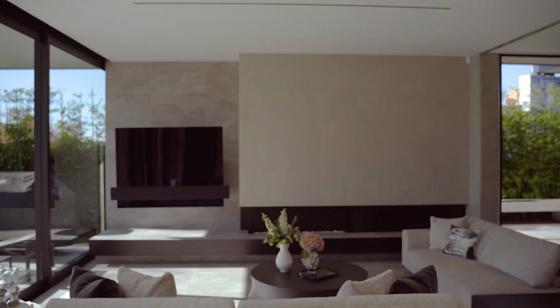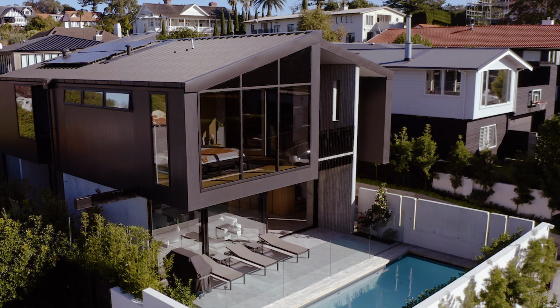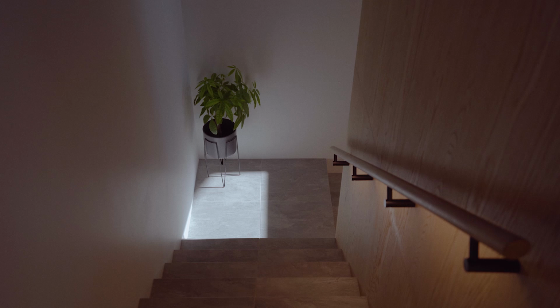The house was conceived in terms of materiality as a really solid base of concrete and a lighter aluminium black box above. I love materiality and the idea that the concrete was exposed on the inside. It's waxed and beautifully polished, but you can run your hands along it, and the idea of human touch is something I'm really interested in.